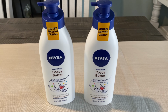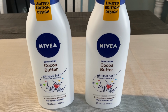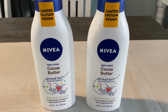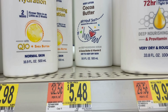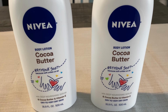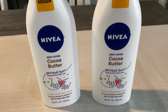So think fall and winter, stock up on your lotions. This is a really good deal. It's on the Nivea Cocoa Butter. This was the only one that was qualifying for the $2 Ibotta rebate. So there's a lot that say they have cocoa butter, or the Shea Moisture, the purple bottles. Those were not qualifying. It was just this Nivea Cocoa Butter, 16.9 ounce.